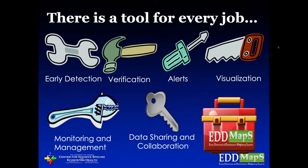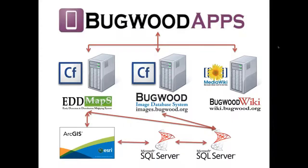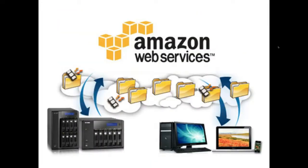So with EDDMapS, we've really tried to build a tool for every job. Between the alerts and the verification system, we really try to build a way that data can be shared, data can be used, and make the job of managing and reporting invasive species easier. A few years ago, we moved all of our infrastructure up into the Amazon cloud, and all the servers are running there now. And for the folks that care about the techie stuff, it's running SQL Server, and there's also an ArcGIS instance running behind it.